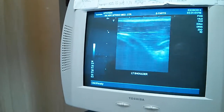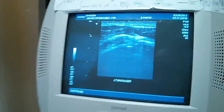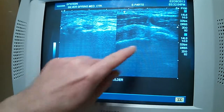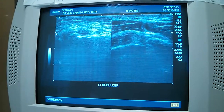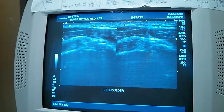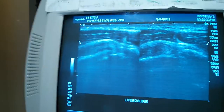I've done about 10 sessions or so of physical therapy. Better, but now we're looking for if there's any structural damage. So right now we're looking at, I don't know, what are we looking at? Right now we're looking at your biceps tendon, which is that round white thing. Oh, nice. And so far looking good. Look at that deltoid muscle. Beautiful. That's a guy who's been working out.